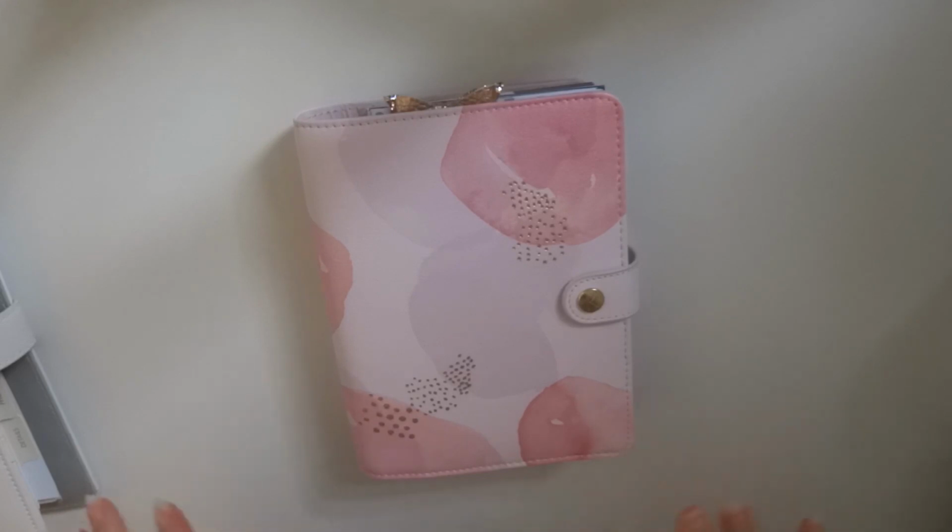So I know that might seem like a lot of planners, but actually the only one that I really regularly use is my bullet journal. That's where my whole life is, and I find it really helpful. The rest are sort of used as and when I need them.